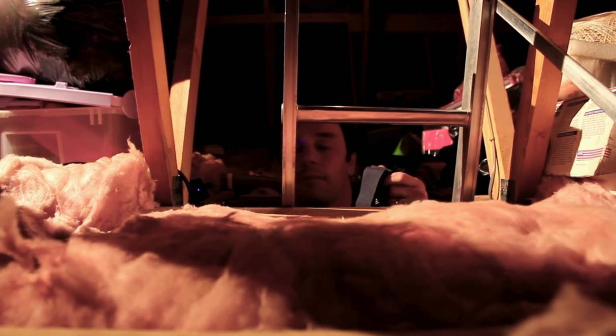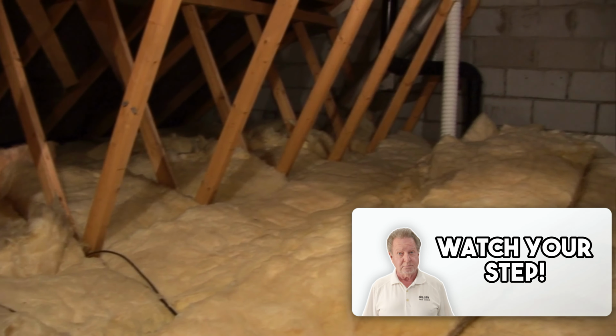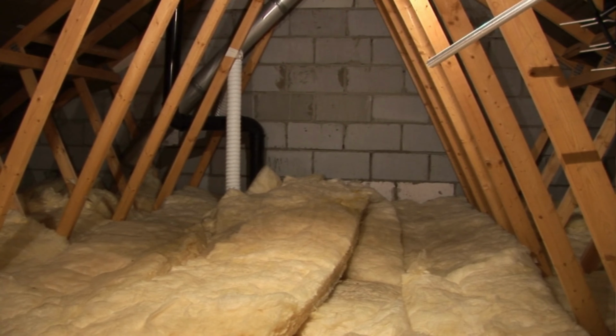When you go into your attic to investigate if you have a rodent up there because you think you've heard a sound, be very careful where you walk because there are generally not floors in attics, and you need to be very careful where you step. You don't want to come through your ceiling.